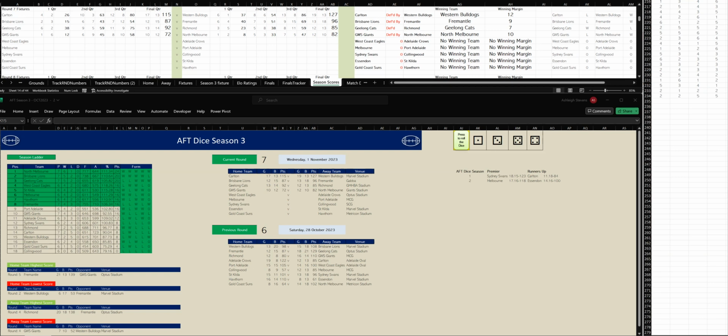And in the end, North Melbourne run out winners by 10 points, kicking 5 goals 5 to 2-2 in the last quarter. All right, let's go to the next game. It's West Coast Eagles versus Adelaide.